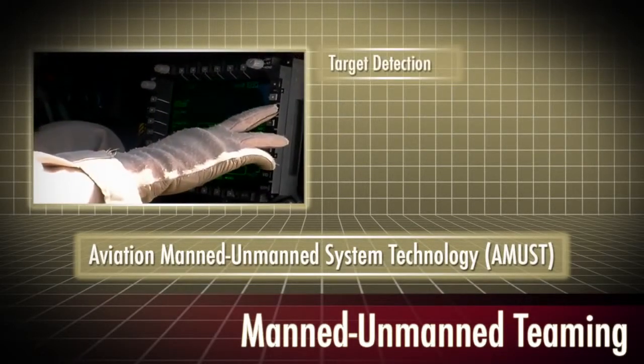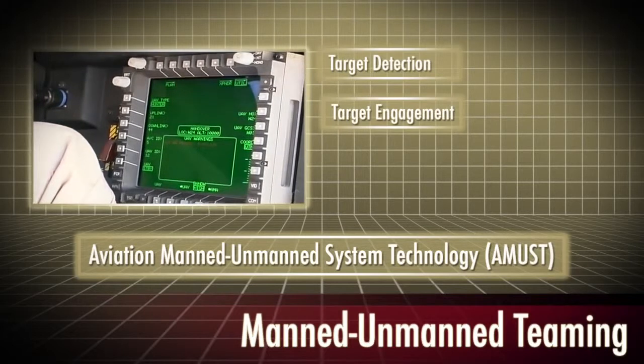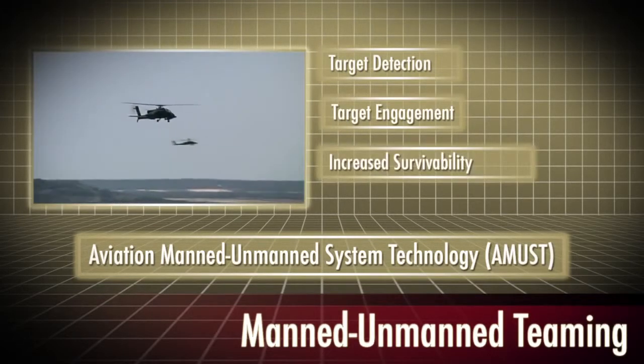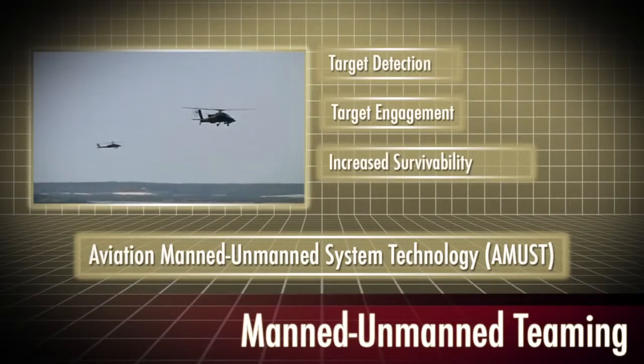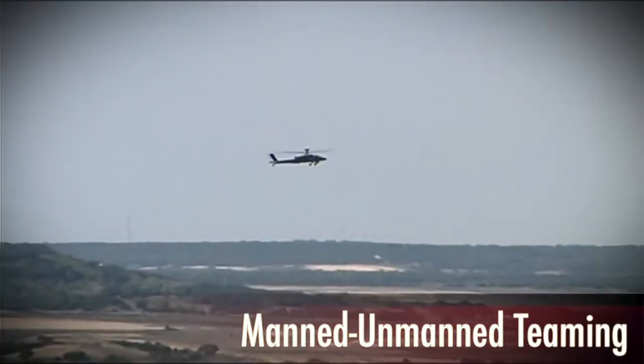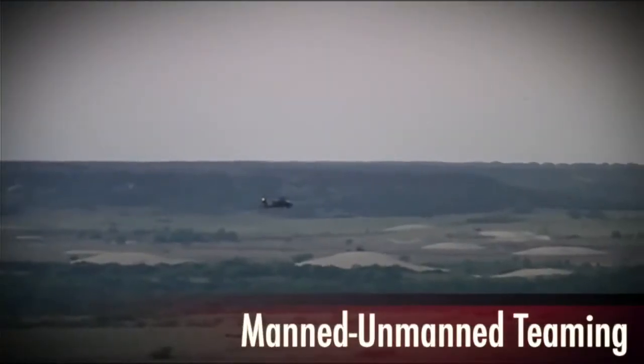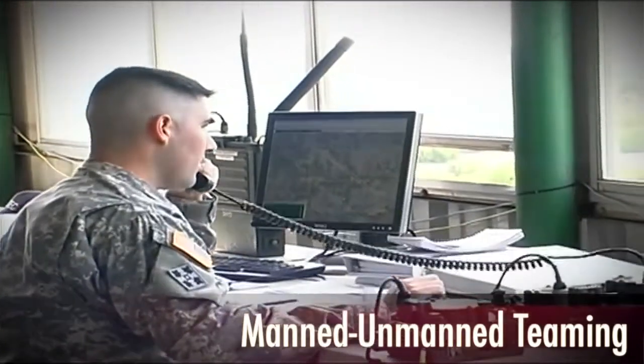Major improvements in all aspects of target detection, engagement, and an increase in Apache survivability through reduced exposure to threat systems were demonstrated. Several Block 2 aircraft were equipped with a strap-on system for use in Iraq and Afghanistan and credited with many well-publicized successful missions.